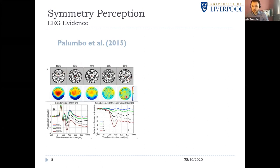And they found that this SPN response actually increased in magnitude as the proportion of symmetry in the image scaled up as well. And see here this bilateral negativity over the back of the head, which is characterized as the SPN response, increases in magnitude as the proportion of symmetry increases. And you can see it nicely in these difference waves as well. A really nice clean increase in that SPN response as the proportion of symmetry increases.